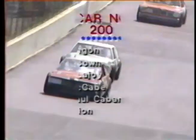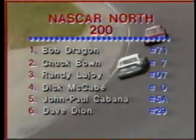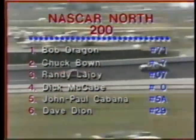And what a job these short trackers are doing. It looks like they've been on the super speedways all their lives. There's still a long ways to go in this race, so you can't count out any of these front runners. And we'll be back with more from Dover, Delaware, and the NASCAR North 200 right after this.